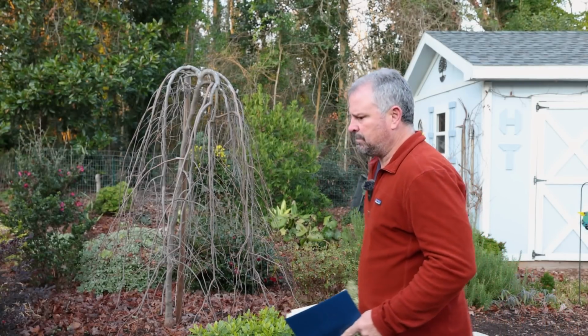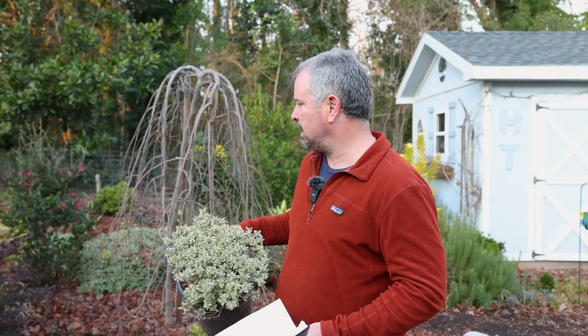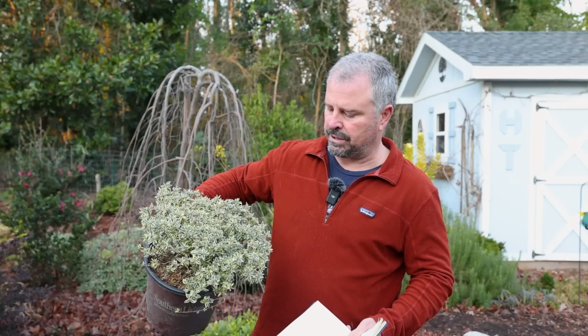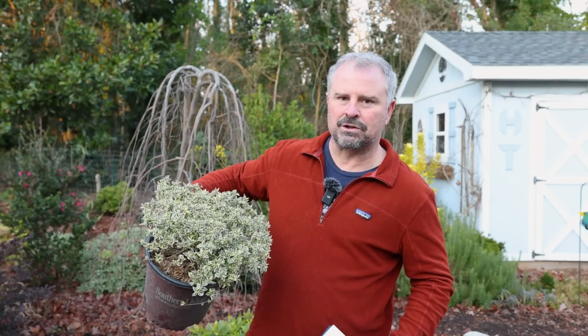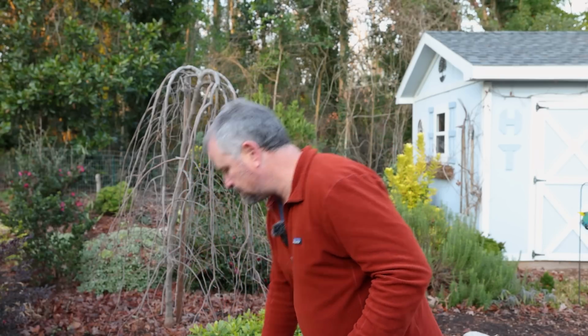This dwarf Abelia right here, this is Suntastic Pink, and it's extremely compact, much more compact than Miss Lemon back here. And just really, you can tell by the size of the leaves are smaller, just how compact this thing's actually going to be. And you can see how bright and showy it is right here in January.